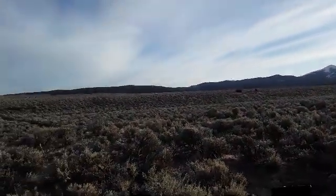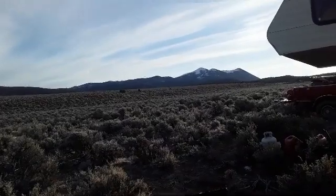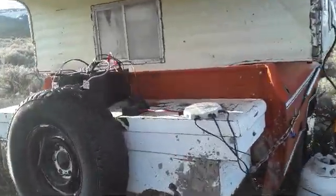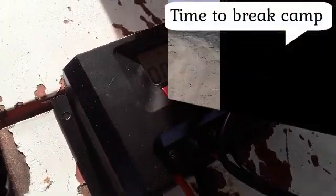And so today's going to be a nice day. We're going to head home this afternoon, but we're going to enjoy this day up here. It's beautiful. Get as much out of it as we can while we're up here. Probably leave around 3 or 4 o'clock. You can see now I've got 12.6 volts. Let's see here. We're pulling 0.7 of an amp.